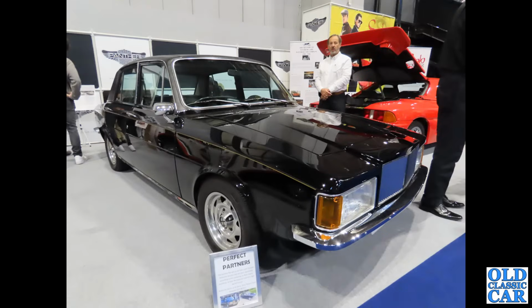Now, what do we have here? If the shape looks familiar to you, it probably will do, because this is the Panther Rio based. It's a very heavily reworked version of the Triumph Dolomite.